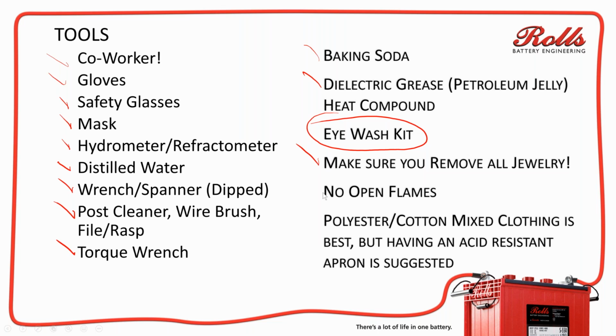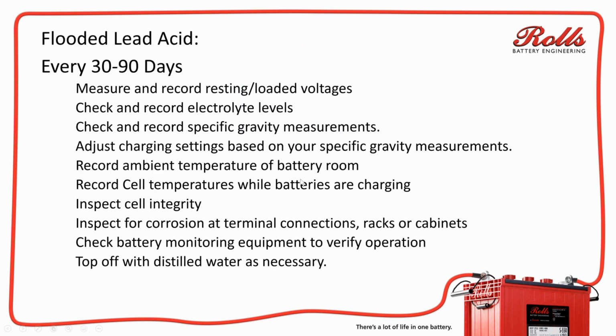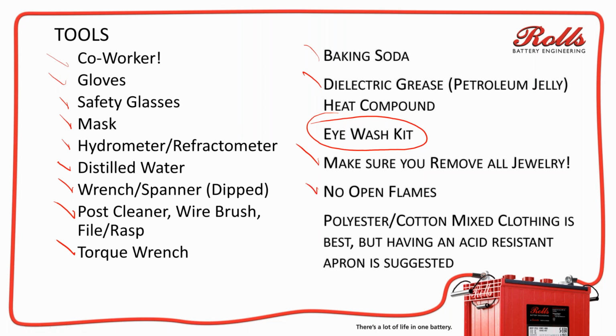No open flames. No smoking cigarettes, no open flames when you're doing maintenance on your battery. Because if you do, you're going to have problems. And then, of course, polyester cotton mixed clothing is best. It's also a good idea to have an acid resistant apron when you're doing work on batteries. Cotton gets eaten alive. If it's got a polyester mix, it survives the acid a bit better than just standard cotton clothing.